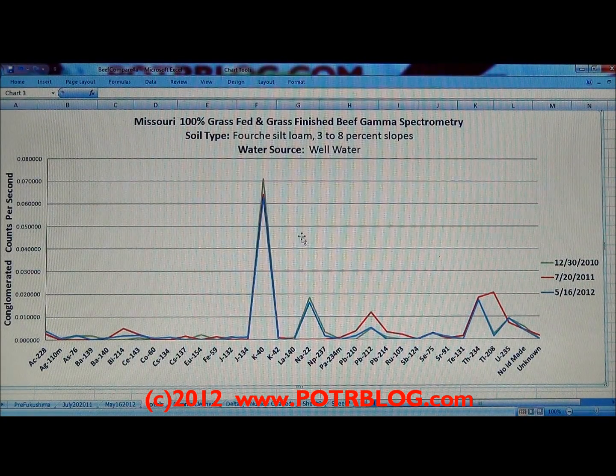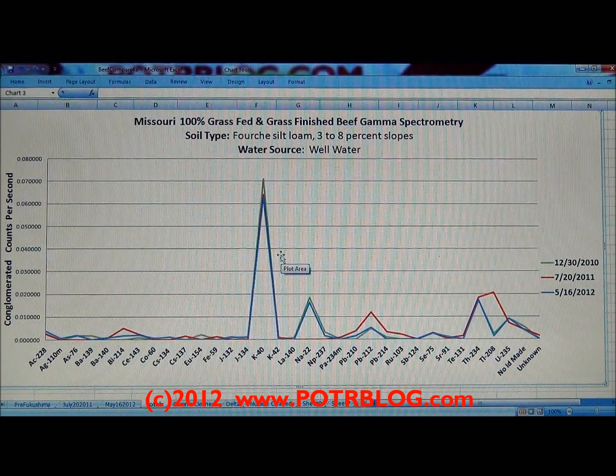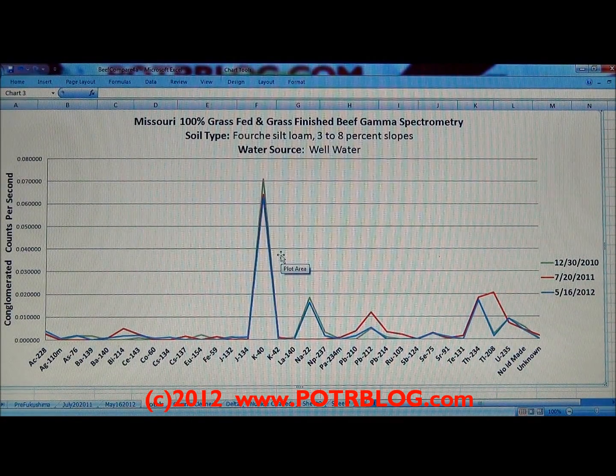So what we're going to do is we've got another set of tests, this time not on beef. We try to test things we think no one else has, that has some value in determining what the situation is across the country. So we've got another interesting sample that we'll probably send in shortly to have gamma spectrometry run on. We have a lot more detail on these tests in some of our earlier videos. If you go to the Potterblog site and click on the food testing label, you can see those tests too.